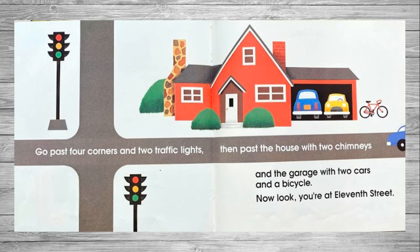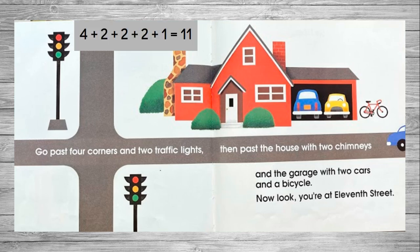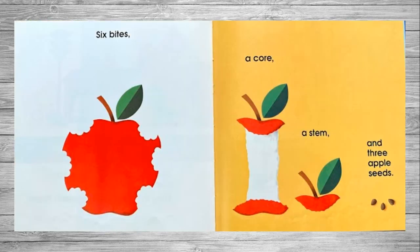Go past 4 corners and 2 traffic lights, then past the house with 2 chimneys and the garage with 2 cars and a bicycle. Now look, you're at 11th Street. So 4 corners plus 2 lights plus 2 chimneys plus 2 cars plus a bicycle is the same as 11.